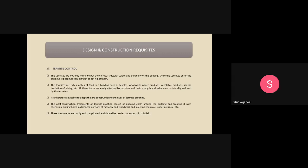And if you have termite infestation after the building is already constructed and people are living there, then what you can do is bore holes around the building and treat it with chemicals and then fix them. And you should also put termite proofing chemicals in the holes or in the damaged parts of the house and then fill them and fix them. So post-construction termite proofing is a little costly and very complicated and should be done by experts.